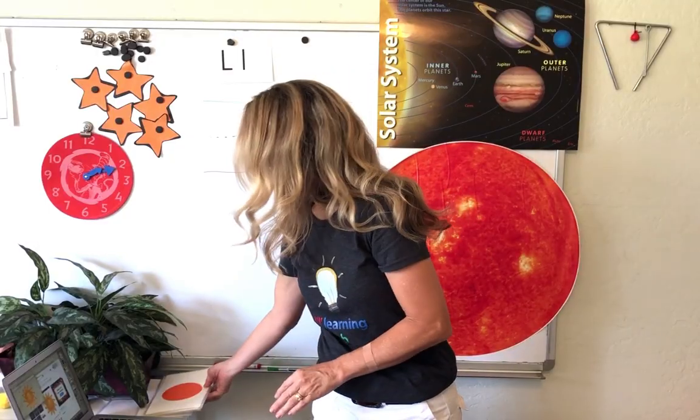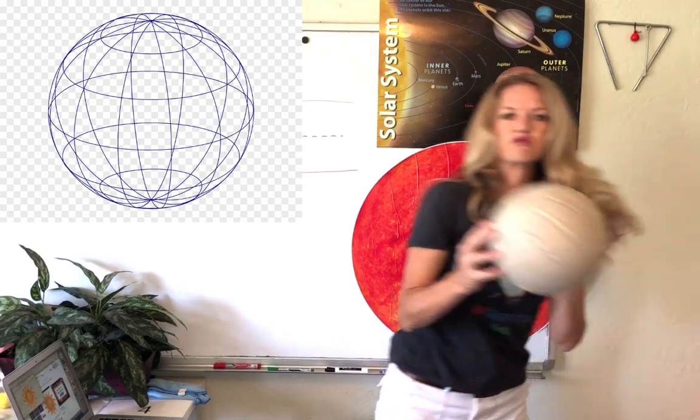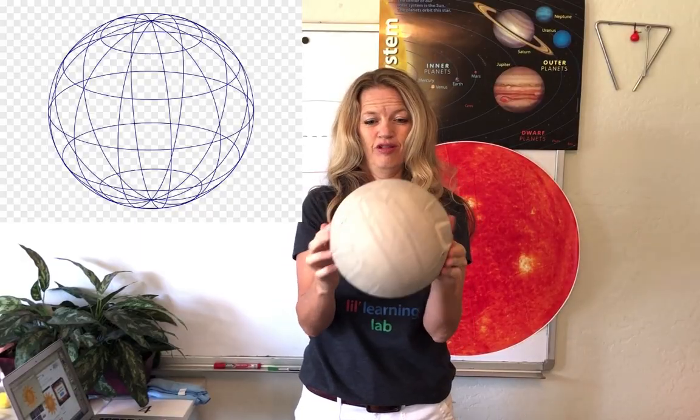Kind of, but remember the big word, the shape that we learned yesterday? It's called a sphere. A sphere, so it's actually round, all the way around. It's not flat like a circle. So everybody say sphere. A star is shaped like a sphere.